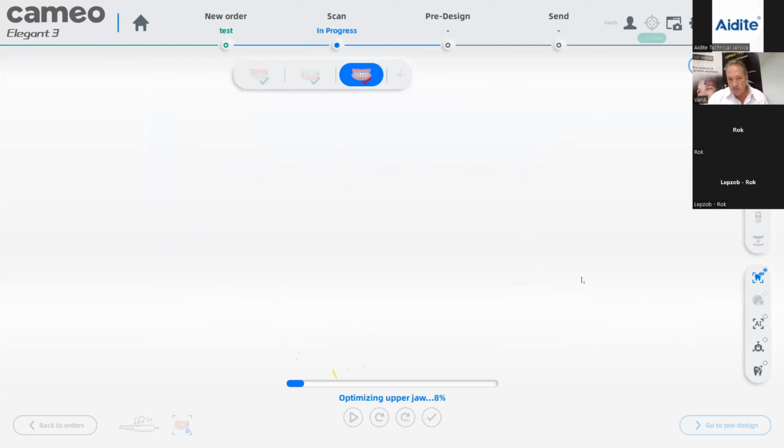Okay. So this is really the whole key. There is nothing to it. And it always finds the bite. If we compare this to some of the other systems, we get so many scans where the bite is in different positions. It's not in occlusion. It's really a pain in the neck. We have to fix those issues all the time.